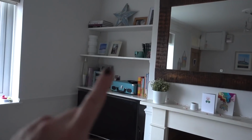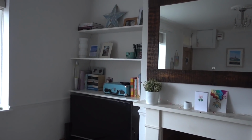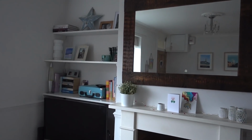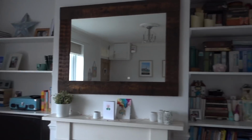This is an area I haven't sorted out yet. It's literally just stuff bunged on there. It does need sorting out. The shelves are all ready. I don't want any more shelves or anything. It's just how I want to style them and what I want to store. But we're not going to look at those ones today.